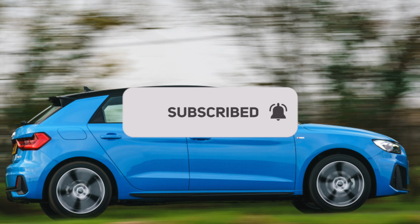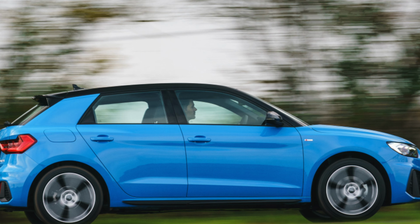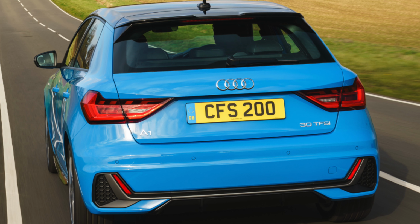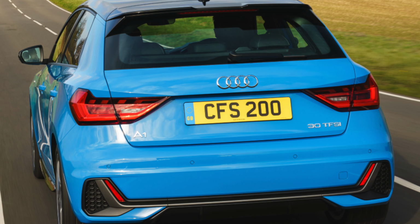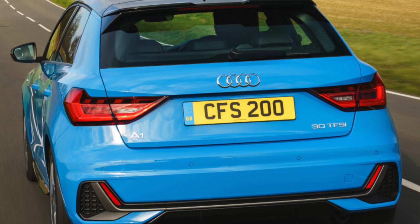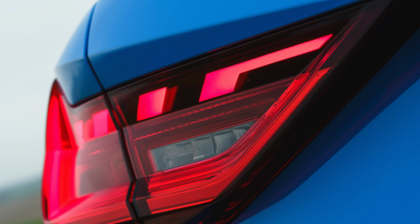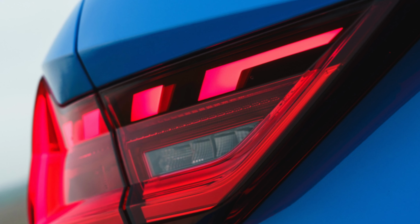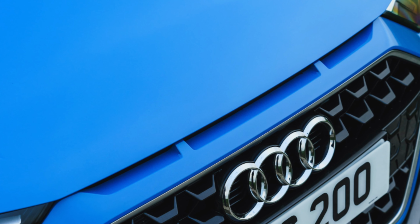Sport models have slightly larger 16-inch alloys, rear parking sensors, cruise control and sport seats in the front that also include manual lumbar support. S-Line comes in 4 different flavors, but the standard version has 17-inch alloys, sports suspension and some sportier exterior styling. S-Line Contrast Edition and S-Line Style Edition are mostly styling packages, but the S-Line Competition is the only way to get the most powerful 40 TFSI engine and adaptive dampers.